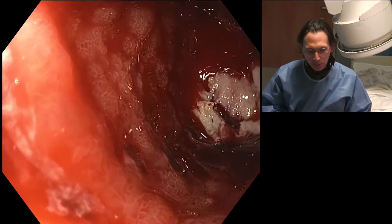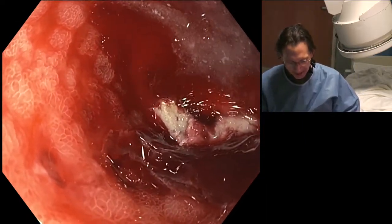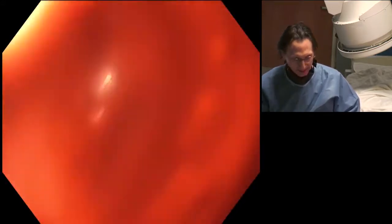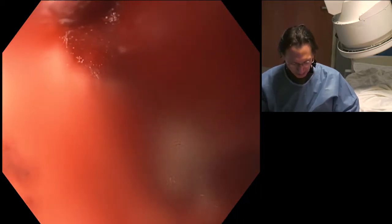We're all leaded in the room. We're hoping not to use any fluoro during this procedure, but in case we do need to use fluoro, we have it available. So we are in a fluoro room, and we're leaded as well.